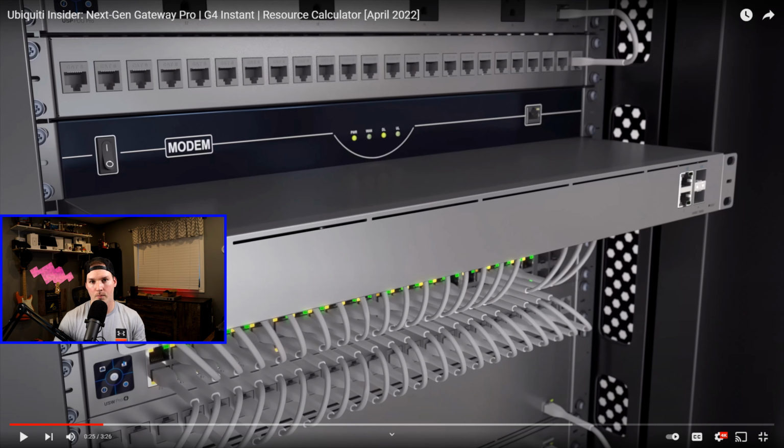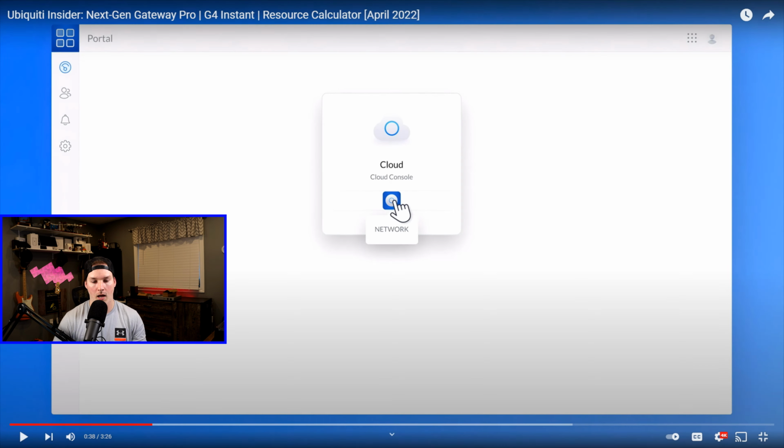Next up, they were showing more of the UXG Pro. I thought originally that the UXG was supposed to be paired with a UDM Pro to offload the network controller, but it looks like it's just going to be a standalone device. And they've also mentioned something about a cloud console. So this would be a server in the cloud in a data center somewhere where you're going to be pointing all your Ubiquiti devices to. And we will eventually take a look at that.